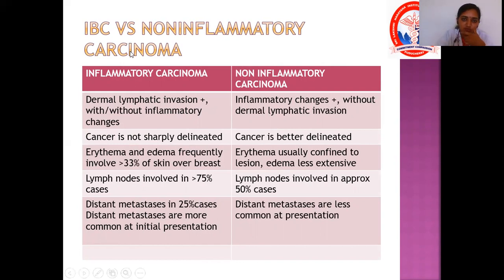Dermal invasion will be present here. Here the inflammatory changes are present. Here the dermal invasion will not be present. Here the mass is not clearly delineated. Here it is clearly delineated. Erythema and edema involve more than 30% of the skin here, while here they are usually less. Lymph node involvement is most common, in more than 75%. Here it is approximately 50%. Distant metastases are very common with inflammatory carcinoma. They are less common at presentation for a non-inflammatory carcinoma.